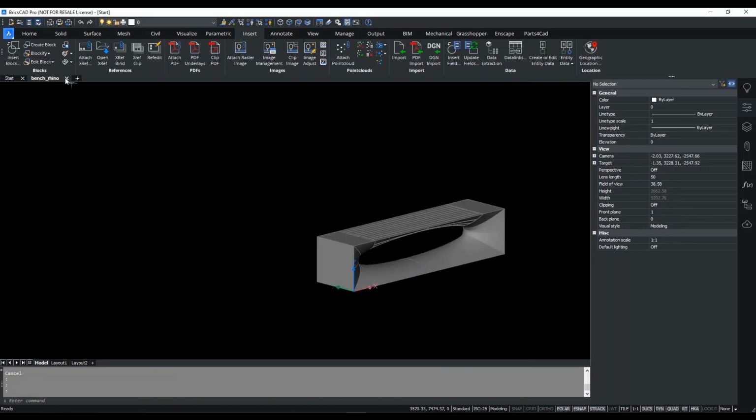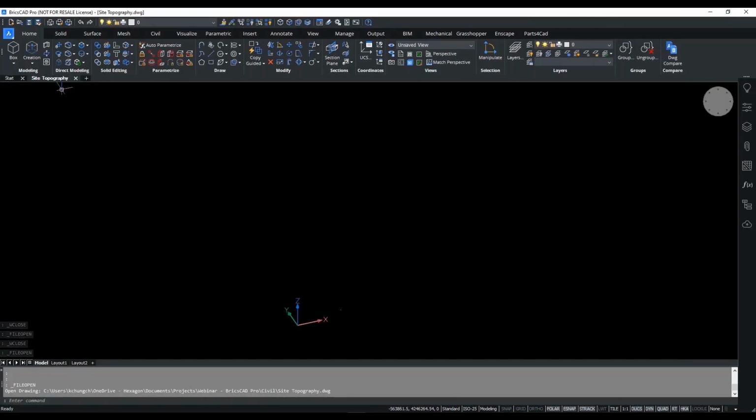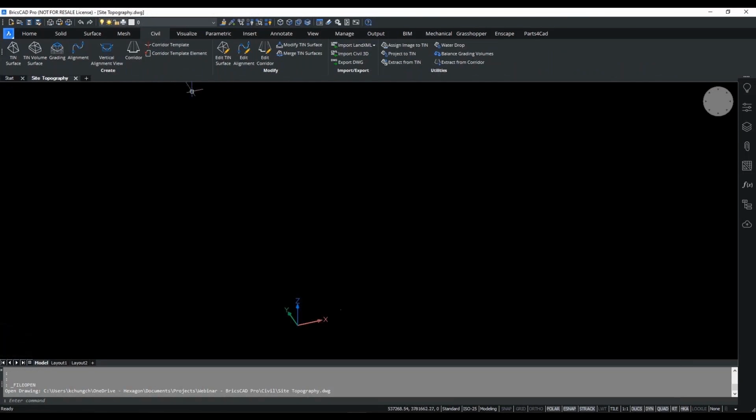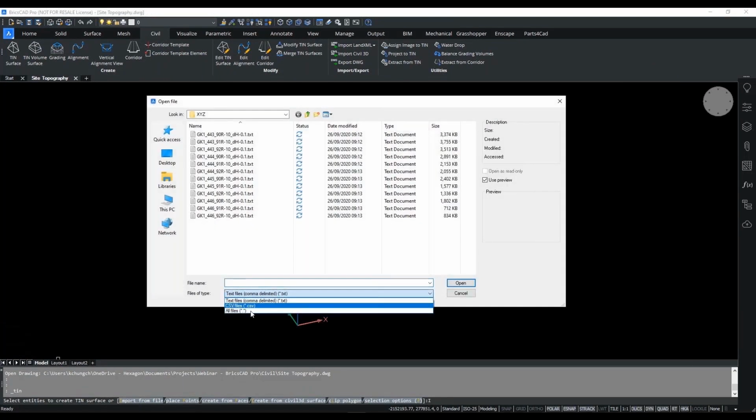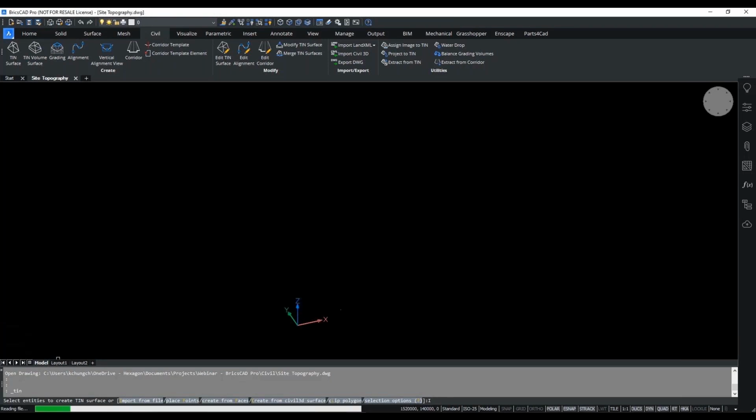Okay. So now I would like to quickly start again with another type of modeling, which is civil modeling, because I understand some people might ask, oh, is BricsCAD Pro just limited to basic 3D modeling? No, we've got tons of civil features. And one special thing is the TIN surface, which I like to create by importing points in the form of TXT files. So if you have a surveyor who passes you all these kinds of files, you can quickly make a site model out of it.